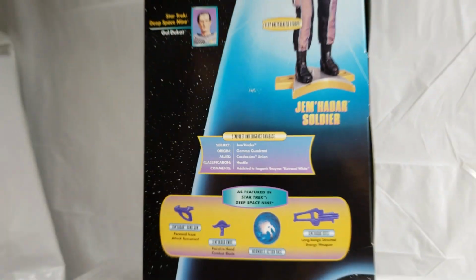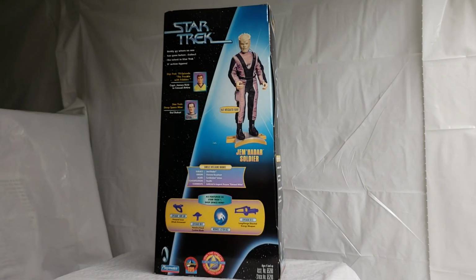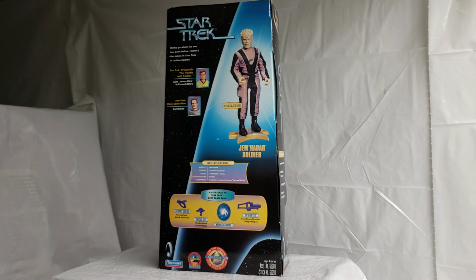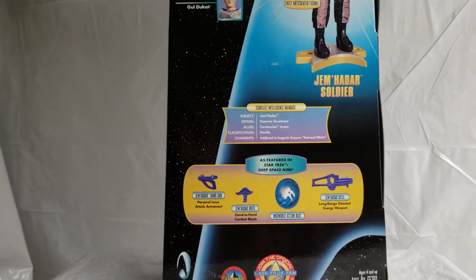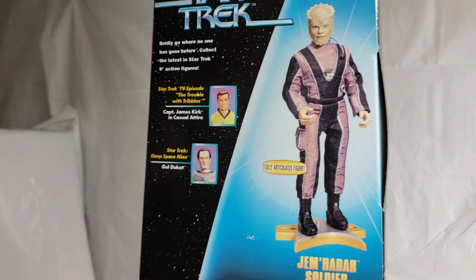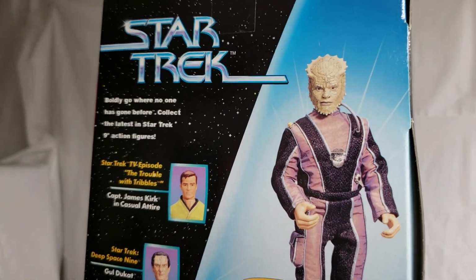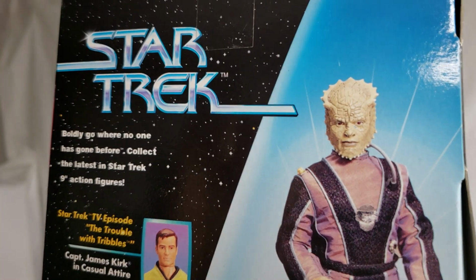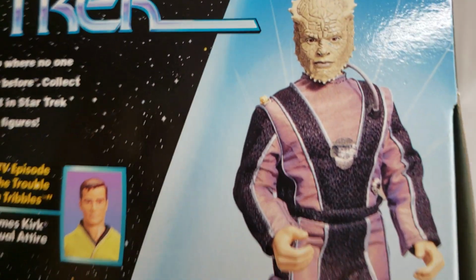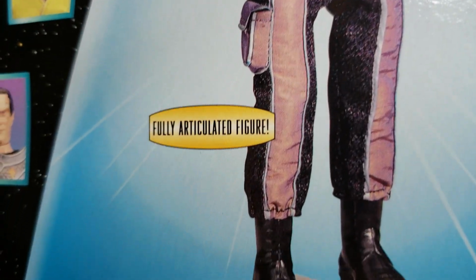Now let's get you a blown out shot of the back of the box. This is one of my favorite parts of the video, just to show you guys the beautiful boxes. I'm a museum curator, so that's what excites me, guys, of owning a museum, to show you the beauty and the condition of these beautiful packages that they come in. These boxes and these cards, beautifully done. And look at our Jem'Hadar alien.